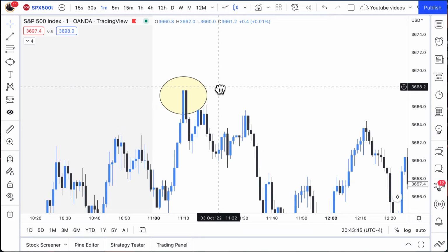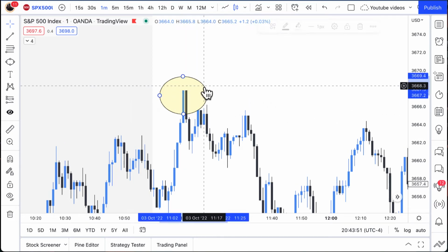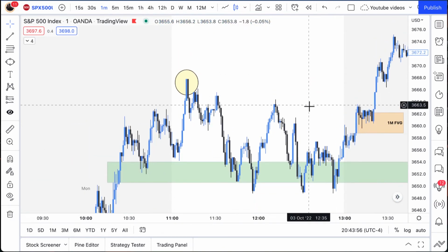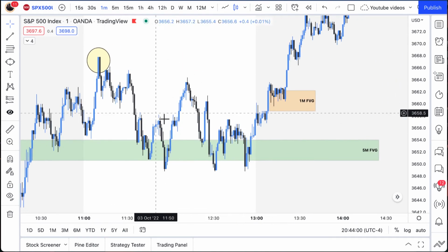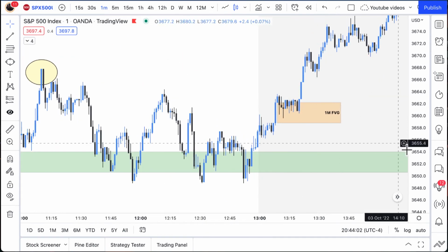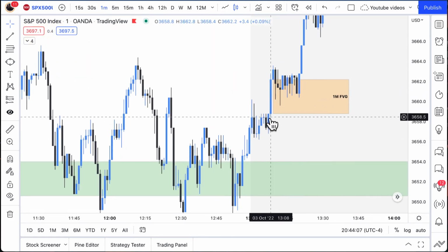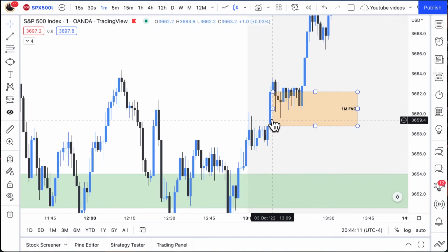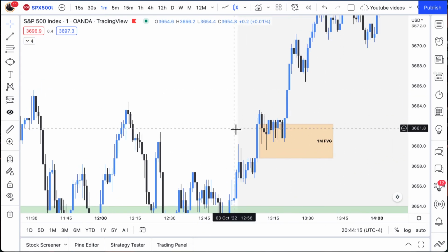That is a glitch in the algorithm. Price should not be that perfect. When you see things like that, you have to pay attention, because you know that price is going to come back to mitigate that, to take that out. So as soon as I saw price dancing in this 5-minute fair value gap, I went into the 1-minute time frame. I waited for price to reveal itself, and right in this moment when price created a 1-minute fair value gap, that was my entry.